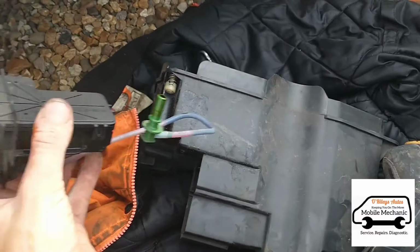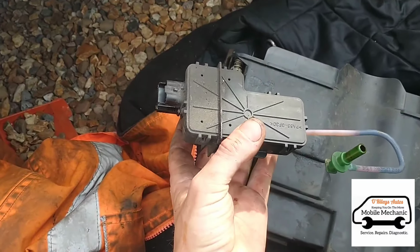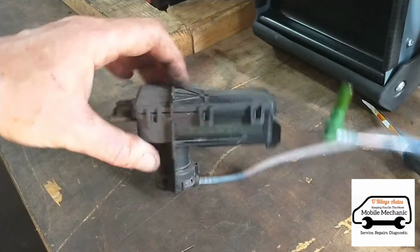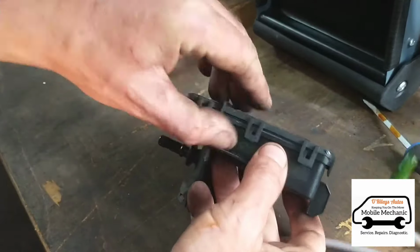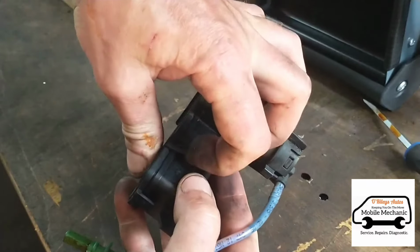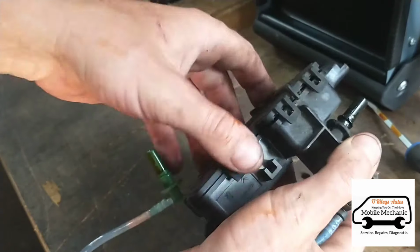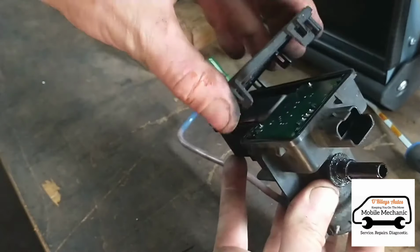So here, looking at the tank, we've disconnected this pump, and we're just going to maybe open it up, see if we can see anything visibly wrong with it. So here it looks like the little pump here. We've got some little tab clips. Lift these up.